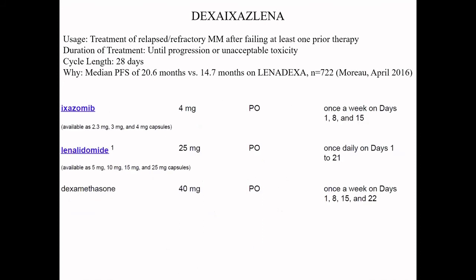And then this is the other regimen that includes ixazomib or Ninlaro, again for relapsed myeloma. The lenalidomide or Revlimid and the Dex again are given the same way, with the Revlimid 3 weeks out of 4. And the ixazomib is also 3 weeks out of 4, but it's just 1 capsule on those days.